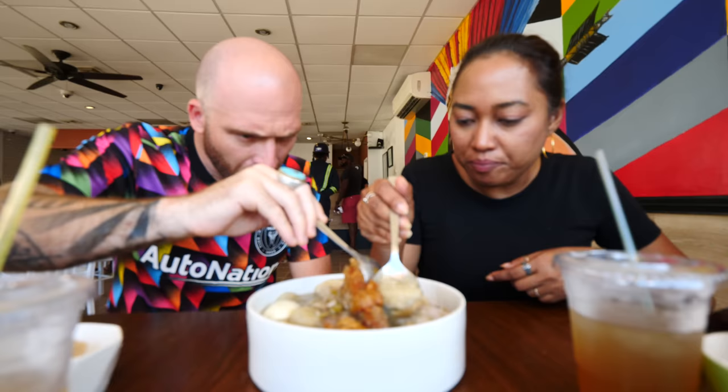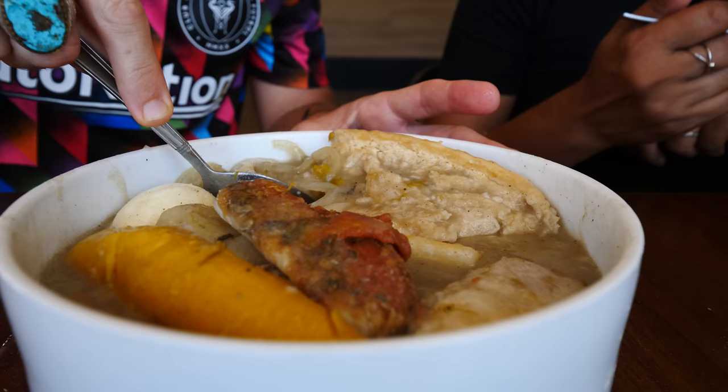Wow. This broth is amazing. The broth is out of control. You can taste coconut. It's almost like you're having the coconut flesh, you know? And I love the steamed onions. This cassava is buttery. Try the cassava right under here. Right under here? Yeah, that one right there. Oh, my goodness.